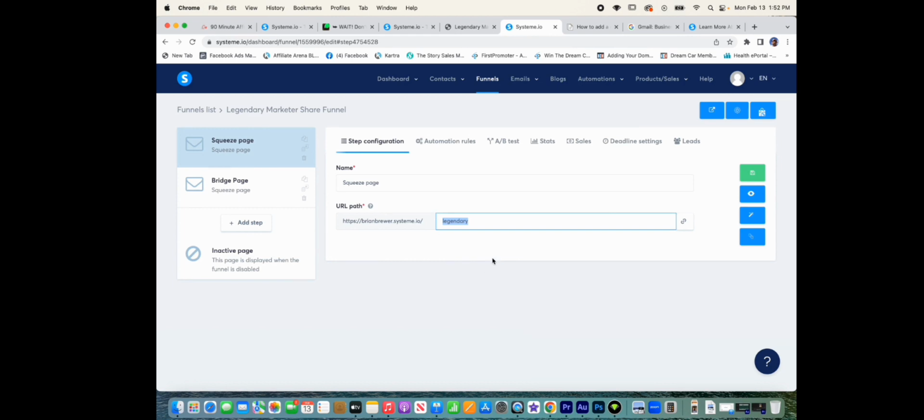You can make it anything you want. You can make it legendary. You can make it 15-day challenge. You can make it home. It doesn't really matter. I think you can probably even get rid of it completely, and it'll automatically send people to the home page when they enter the default URL. But regardless, you want to do that up front, because if you change it later, then all your previous links will once again be broken. So I just changed mine to legendary.